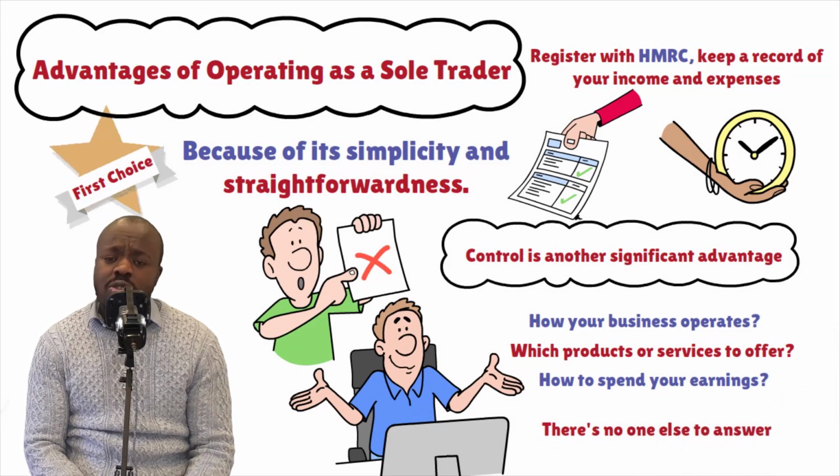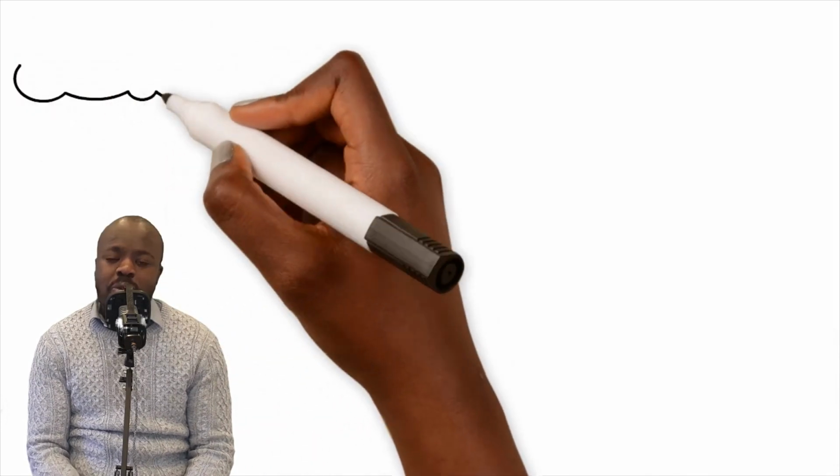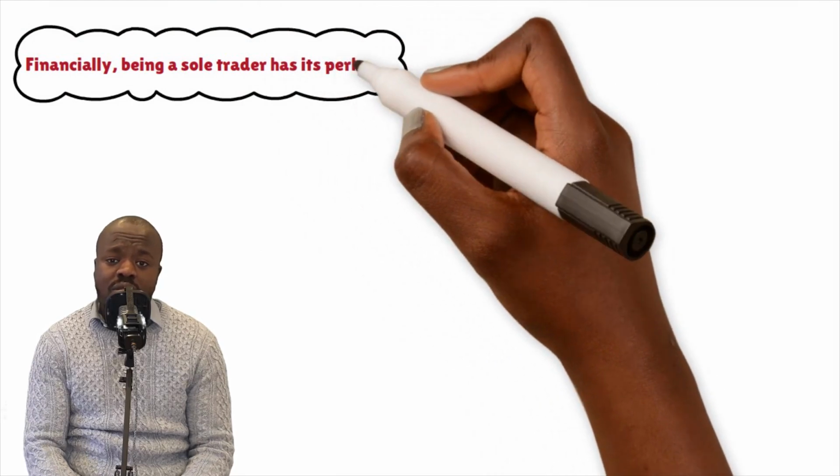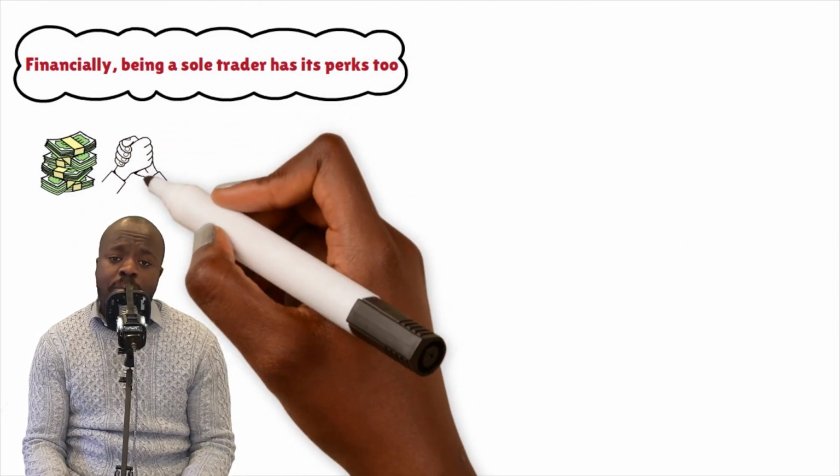This freedom allows you to adapt quickly to the market and explore opportunities without delay. Financially, being a sole trader has its perks too. After paying your taxes, all the profit belongs to you.